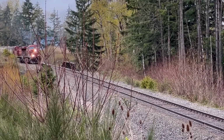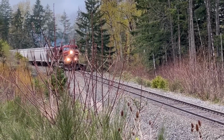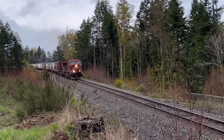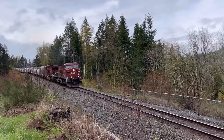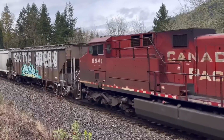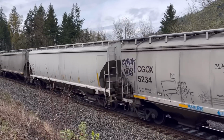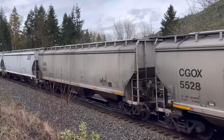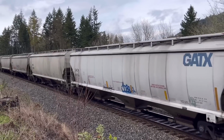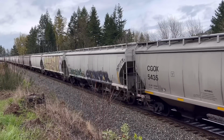First, let's watch as it continues to struggle to climb up Dexter Hill to Minnow on a 0.8% grade. 0.8% might not sound like much to most folks, but in railroad terms this is steep. But this is nothing compared to the 1.8% grade over Pinger Pass coming up. As a result of the grade, trains going up this hill are lucky to even do half of the track speed, which is 50 miles per hour.